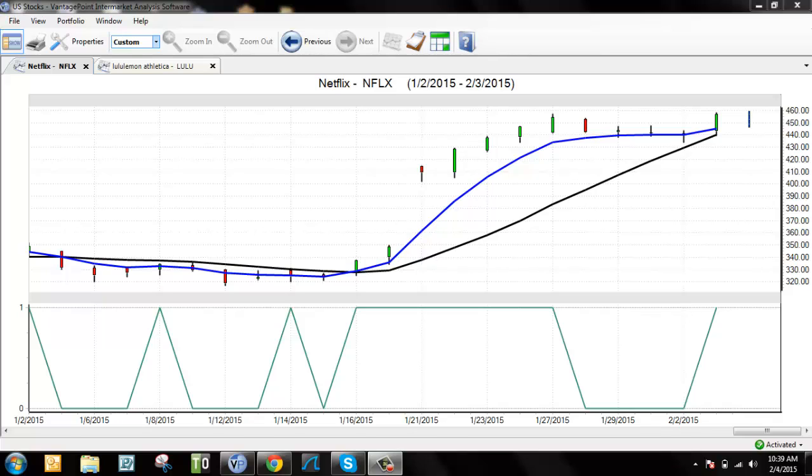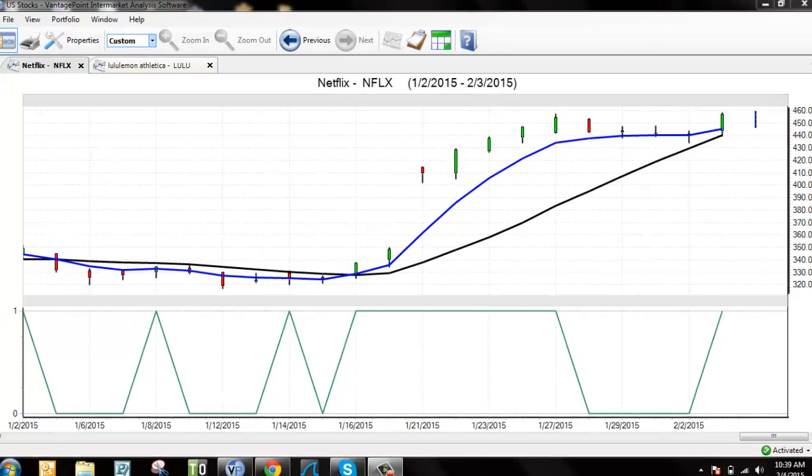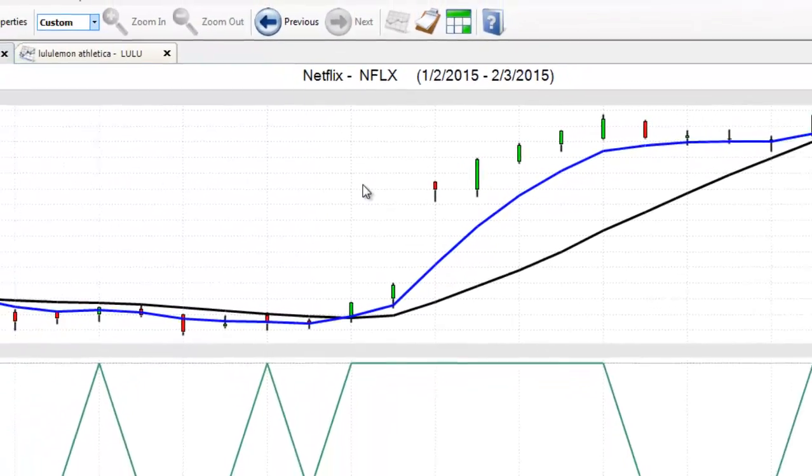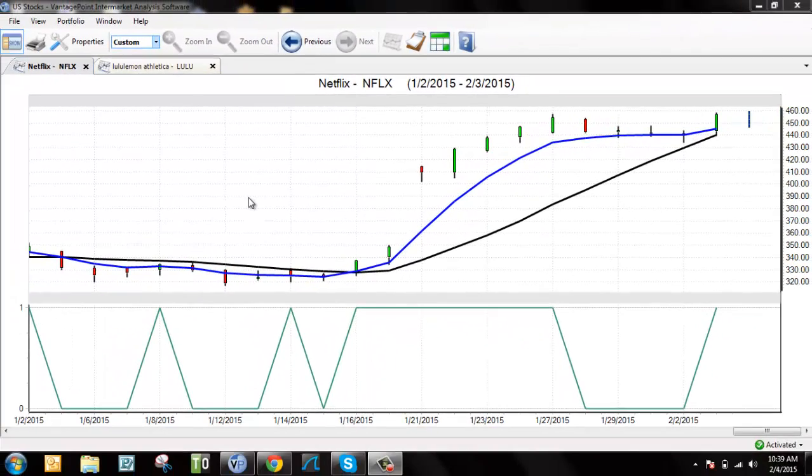Let me show you what I mean. You're looking at my VantagePoint right now. This is Netflix. This is a chart for Netflix since the beginning of the year. And you can see there's a blue line, a black line, and a green line on this chart. Now the blue line, that is a predicted moving average. VantagePoint has looked at those 25 other markets that are influencing Netflix and can determine where Netflix is expected to go with a high degree of accuracy.